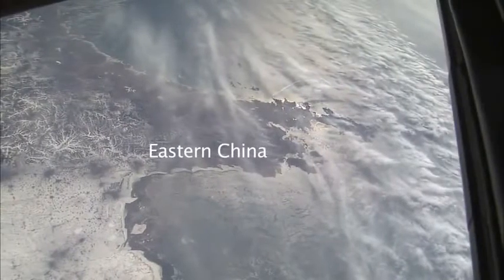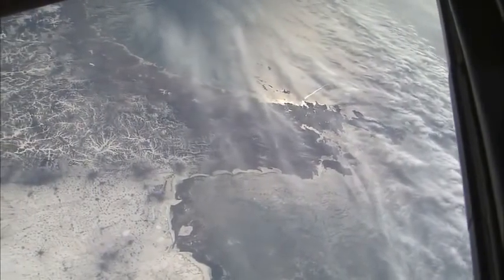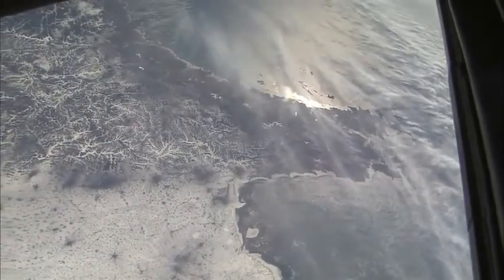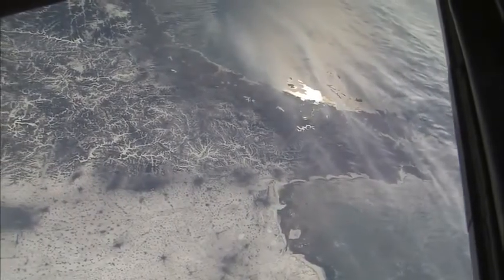Here is a smaller finger of land in China sticking into the Pacific Ocean. In winter you can see all the snow lower left. This is called the Tsingtao Peninsula, we recognize it. And again the sun glint point moving along the coast, upper center.